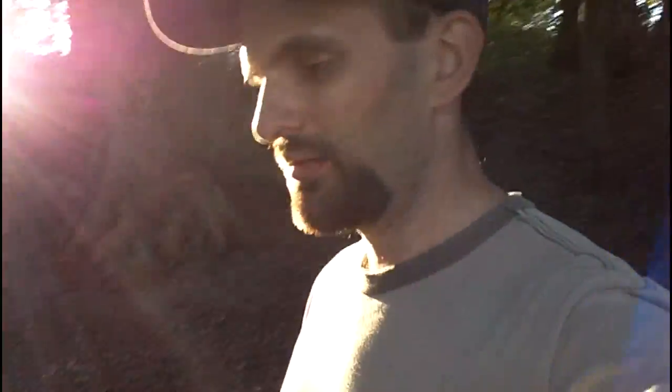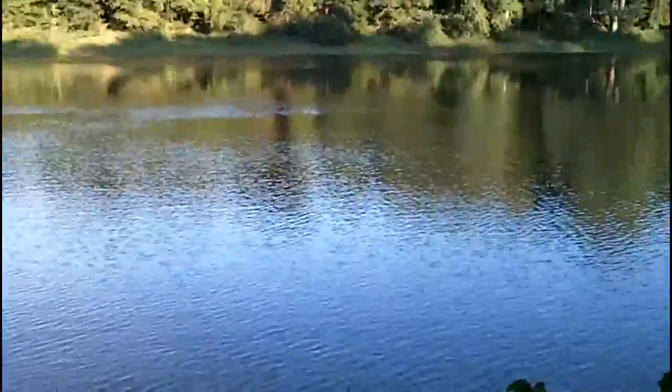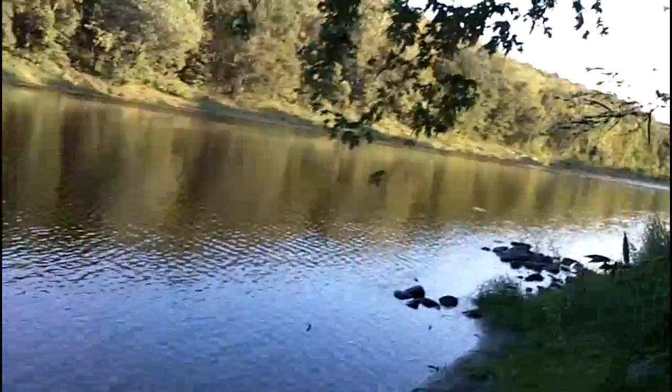So I am probably, because of the wind, a little under a third of the way done, but we can make up time hopefully tomorrow. But I'll come down here and give you a view of the river where I'm staying. It's absolutely gorgeous. I got my canoe tied off here, and this here is what I'm looking at.